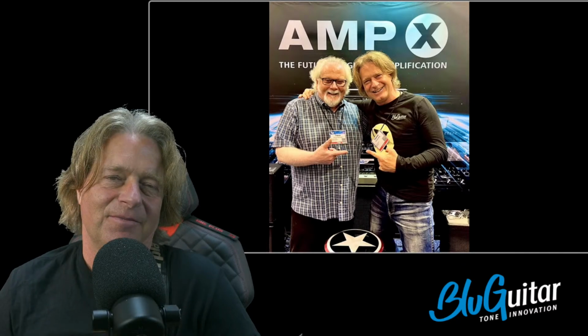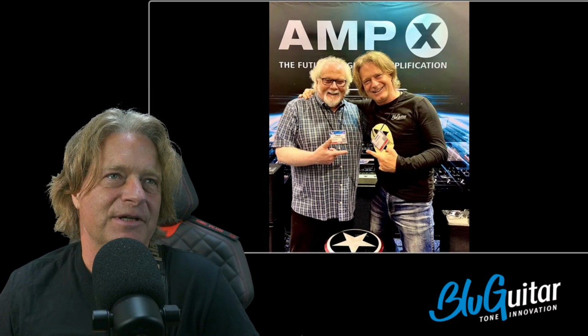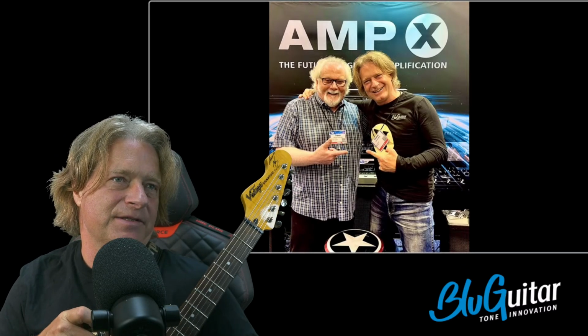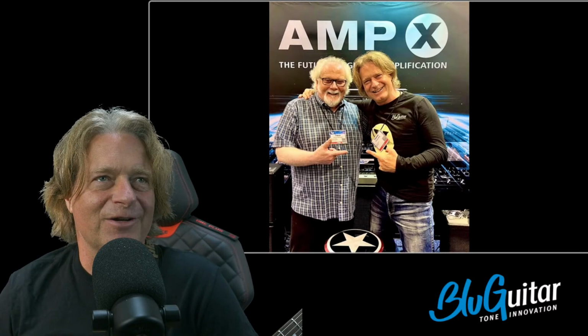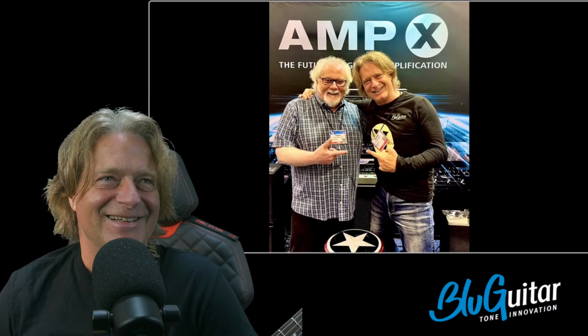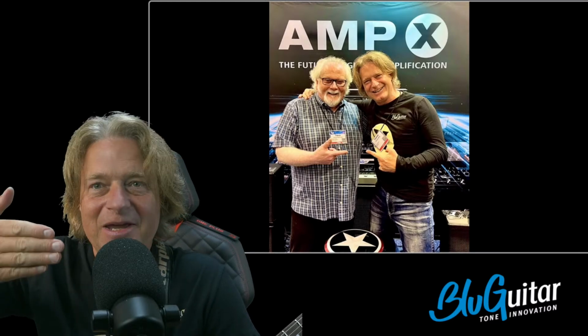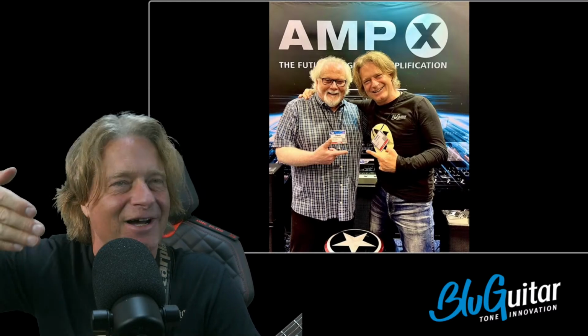And Trevor Wilkinson is my dear good friend. We created hardware for the BluGuitar. We created this guitar. We created the white one, and of course we're always working on something behind the scenes. And actually, he was my neighbor, being on the opposite side of our backdrop.